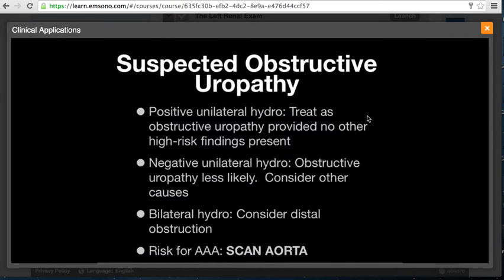Now, it's possible that somebody could have bilateral ureteral stones, but that would be pretty unlikely. And if you see bilateral hydro, saying that they have a single ureteral stone would not make sense. They would have to have something distal, and this could be a full bladder or a pelvic mass doing this.